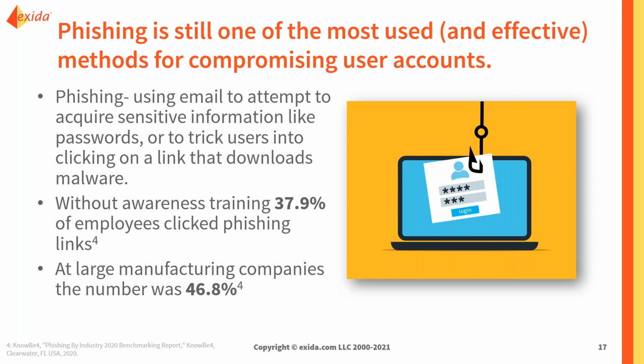And so if we take a little bit of a closer look at phishing, we'll see this is something that's been talked about for quite a long time, but unfortunately for the IT people who are tired of talking about it, this is still one of the most frequently used, as well as a very effective method that attackers use to compromise accounts. Essentially phishing is the use of email to acquire sensitive information, such as passwords, or to trick users into clicking on a link that downloads malware or takes them to a malicious site.